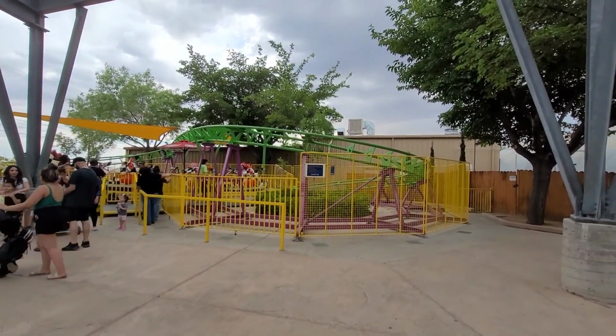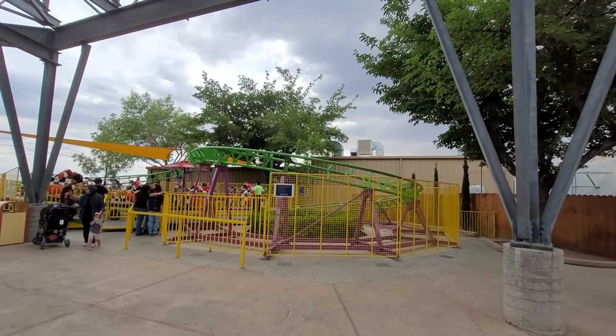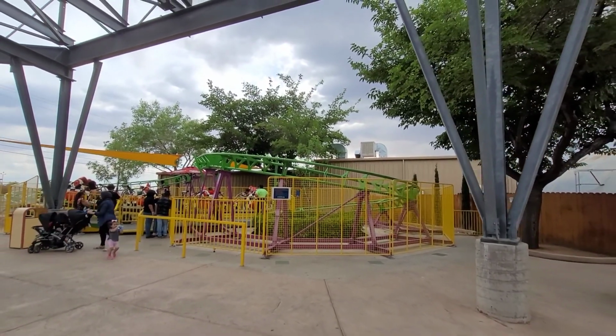Just did Spinorama, my first SBF Visa spinner, and there's not a whole lot to say. The spinning was pretty fun, but overall, it's definitely a kiddie ride.